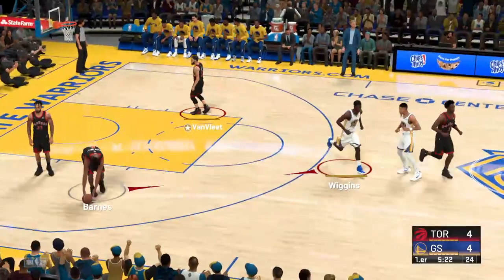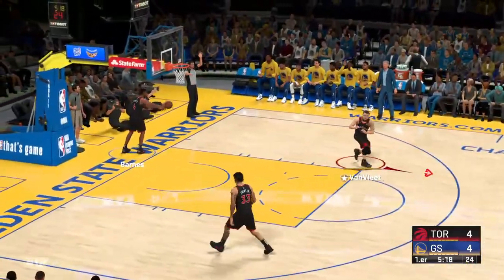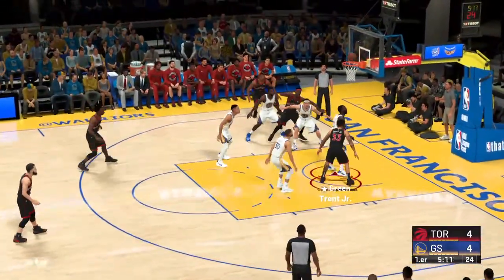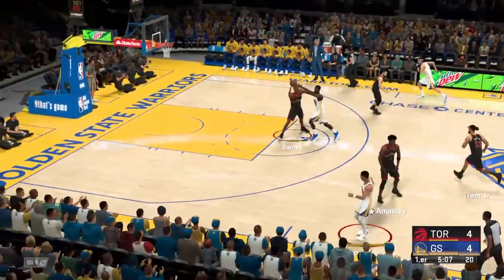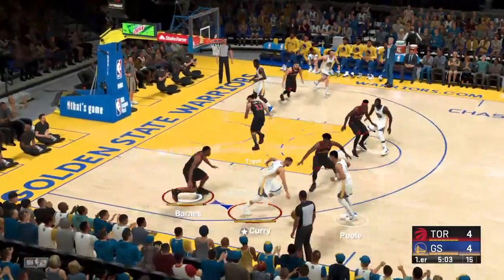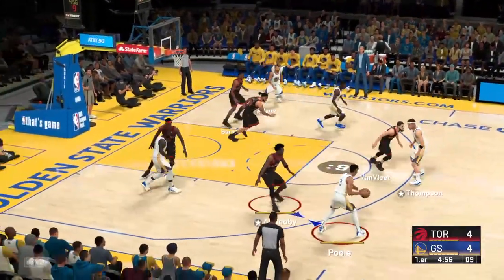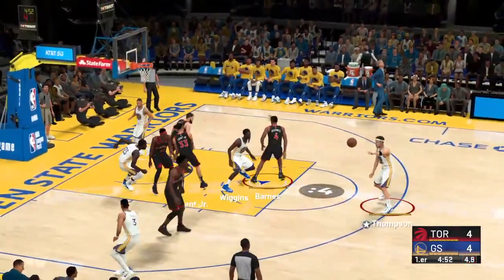Wiggins. And I like to see this. They're calling his number early, and he's delivering. They know that if this guy goes off, their chances of winning rise exponentially. Trent can't hit. To the inside, it's tipped. Wiggins kicks to Poole. Pass to Thompson, back to Curry. Golden State moving the ball around. Out to Thompson. Clock at 4.